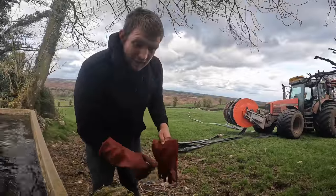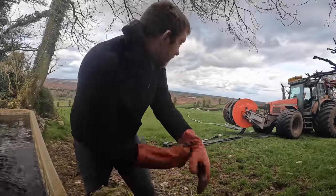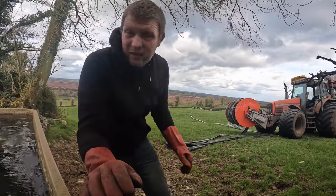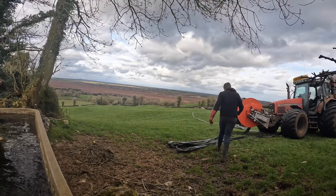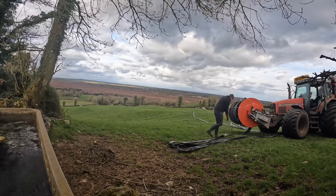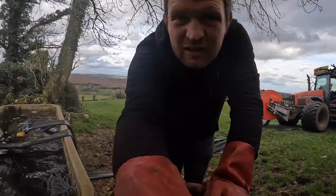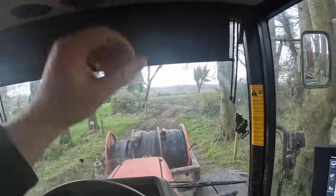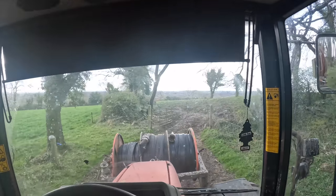So now, you might be able to hear me, it's very, very windy up here, but we just have to throw the loop of piping across this drinker here into the next field. And now, time to get ourselves around that side of the hill. So, we're just driving in the gap of the field now.